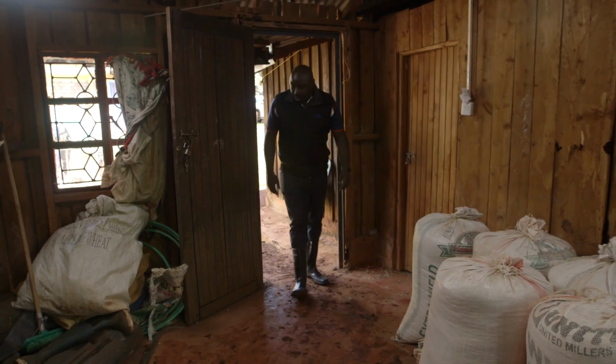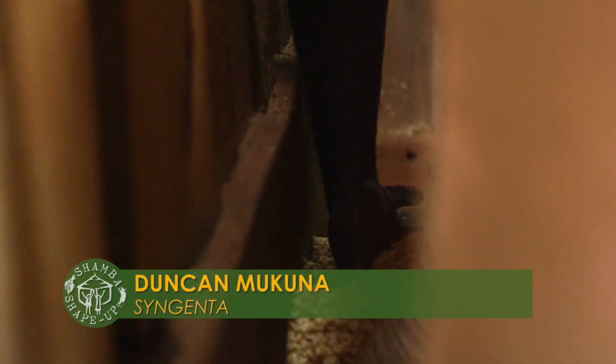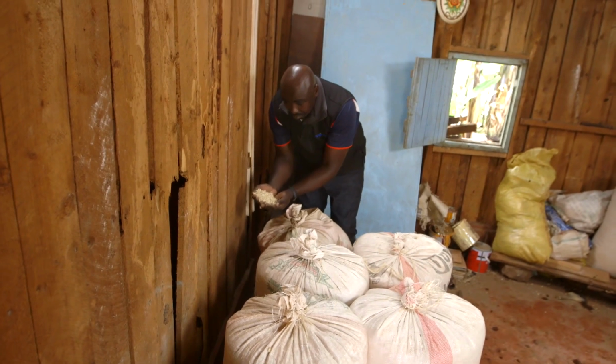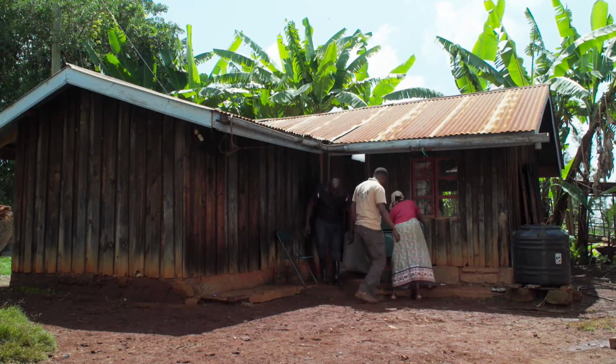Storing crops successfully after harvest is one of the biggest challenges farmers face. So, we've asked Duncan Mukuna from Syngenta to come and give us some advice. For example, around a quarter of a farmer's maize crop is lost within 6 months if storage is not done correctly. So, you've been inside the store. What have you seen?